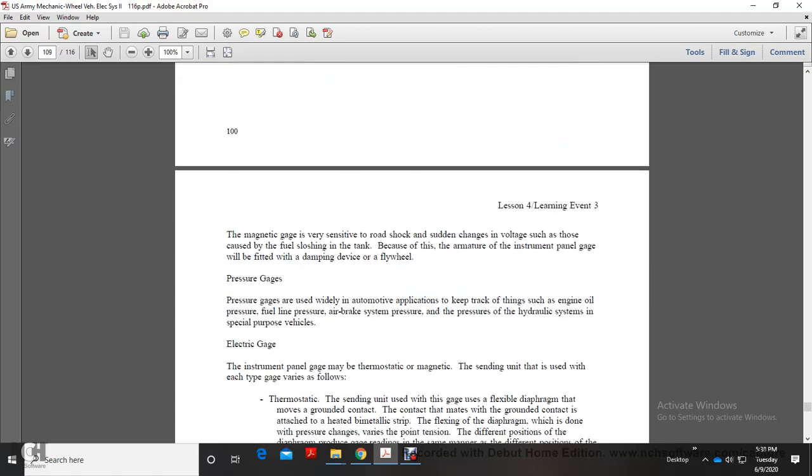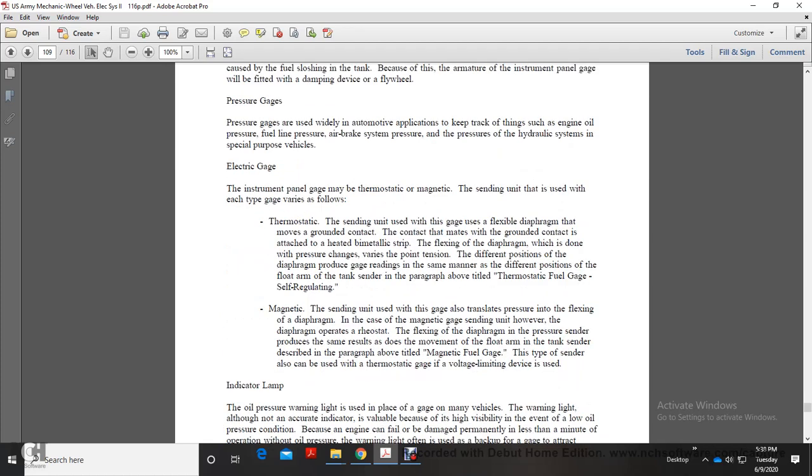The magnetic gauge is very sensitive to road shock and sudden changes of voltage, such as those caused by fuel sloshing in the tank. Because of this, the armature of the instrument panel gauge will be fitted with a damping device.